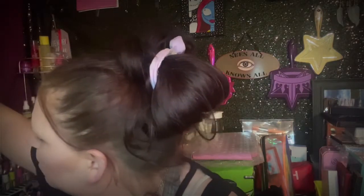And then I'm going to use my makeup mascara. But this is an up close picture of the eye.